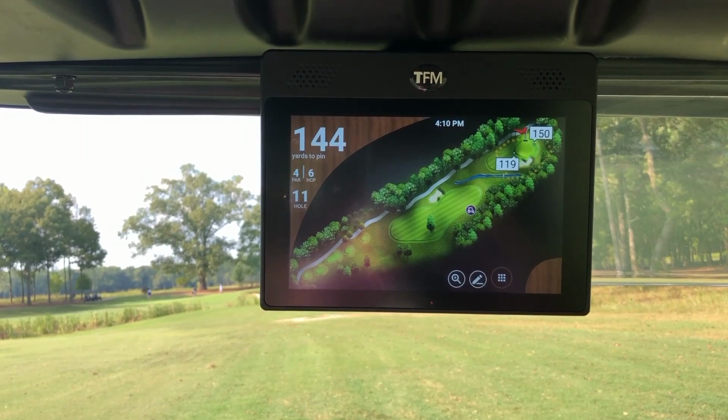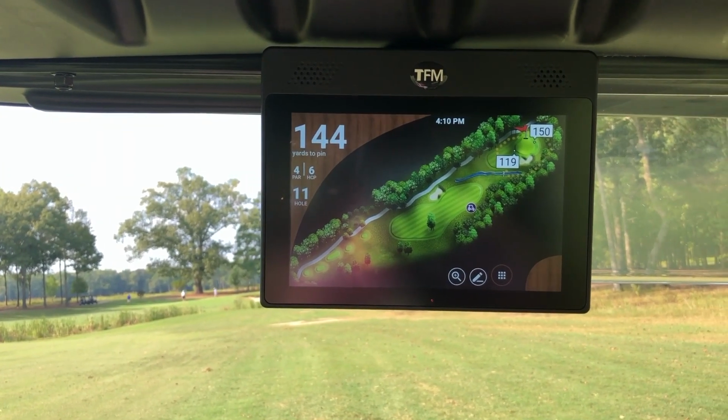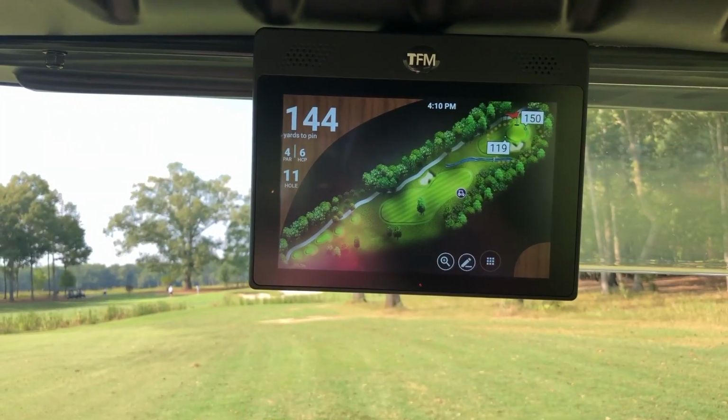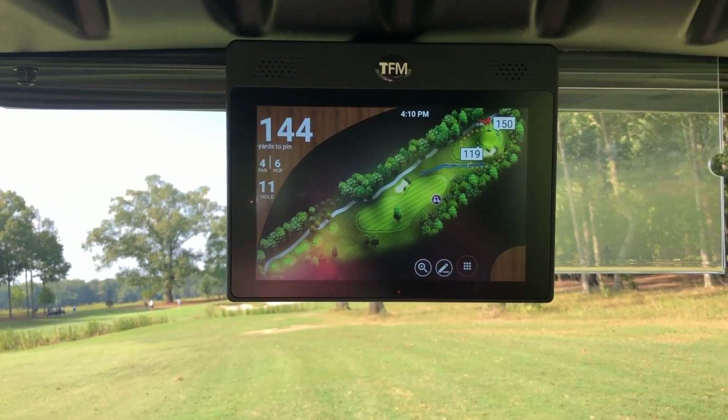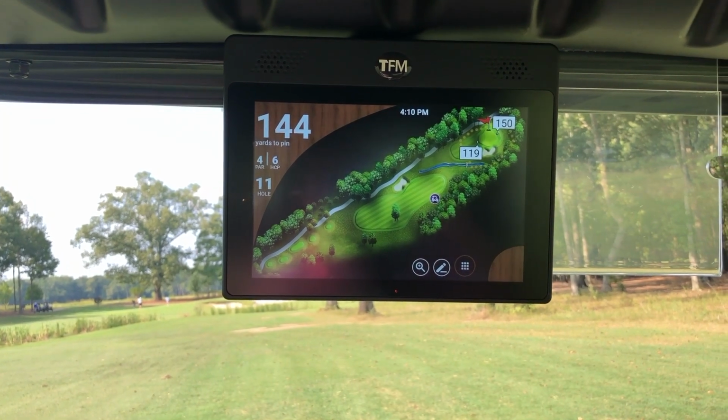And this is what we're looking at here, 144. That means I'm hitting my gap wedge, trying to make great contact. We'll see about the pin position. It looks like it's tucked back left, so middle of the green would be solid here. And if it ends up drawing, great.